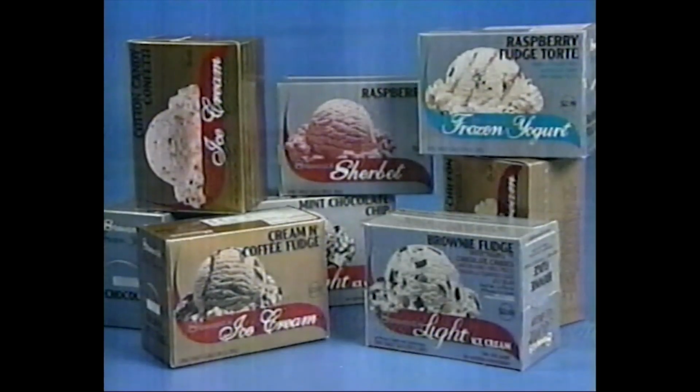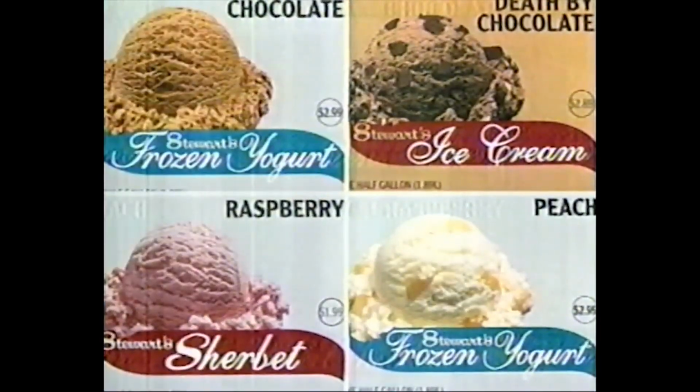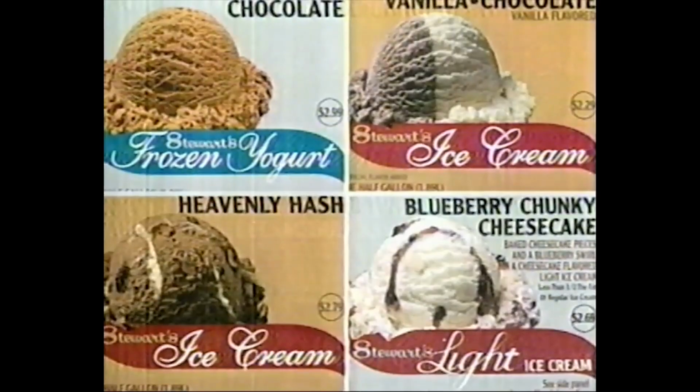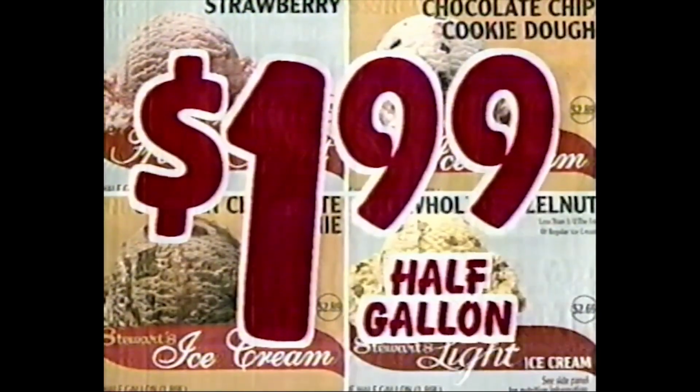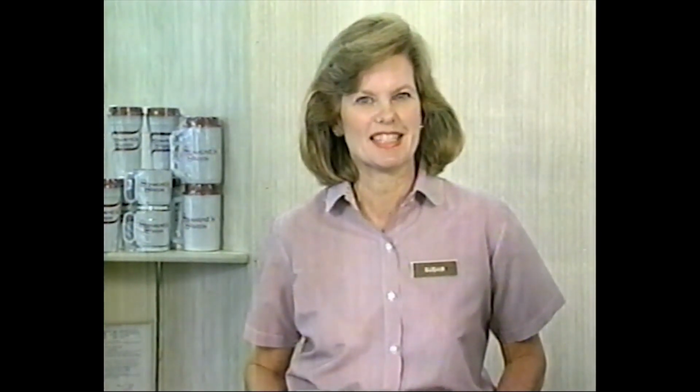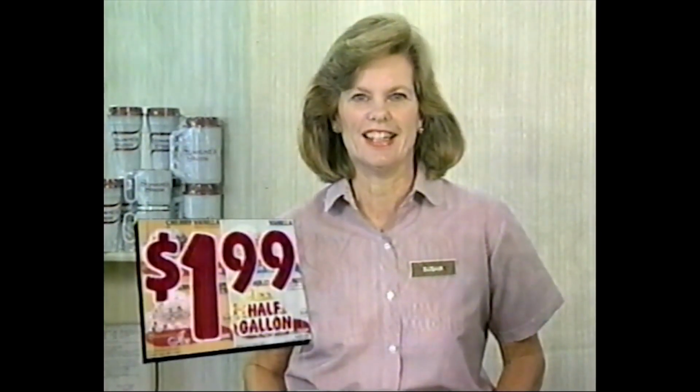Hi, I'm Susan. Triple raspberry truffle, box of chocolates, peach yogurt. What's your favorite flavor? At Stewart's, we sell more ice cream because we have over 50 flavors of ice cream, light, frozen yogurt, and sherbet. And this week, they're all on sale for just $1.99 a half gallon. Fudge brownie a la mode, heavenly hash, raspberry graham crunch. Come on in and stock up on all your favorites and try some new ones for just $1.99 a half gallon at all Stewart's shops.